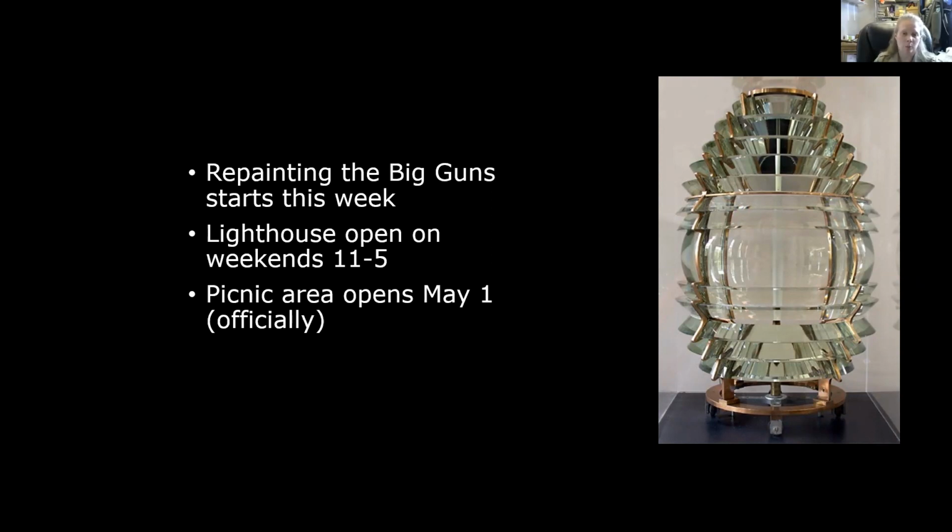We just opened the lighthouse on weekends, 11 to 5. So once you guys open up, send people our way too. They can check out the lighthouse. It's been fun. There are of course COVID protocols and limits on how many can enter, and masks are required and all of that.